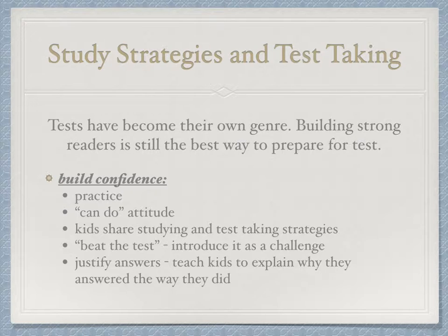I ask them to share how they attack a test. Do they go for those easy questions first, or do they attempt the harder questions? Do they underline or star certain parts of a question or answer? The Forward Exam has all these options digitally, and I find it best to let students talk about the tools that they use and what worked the best.